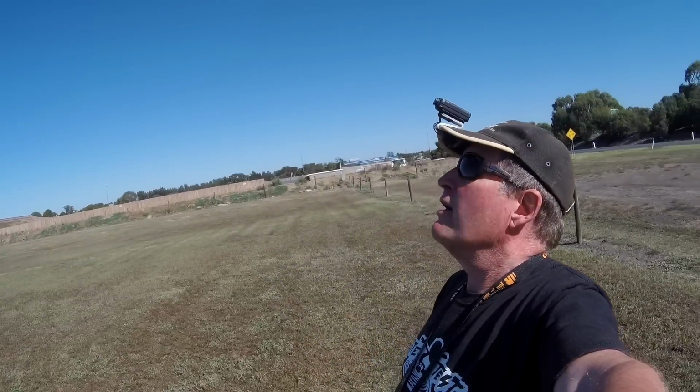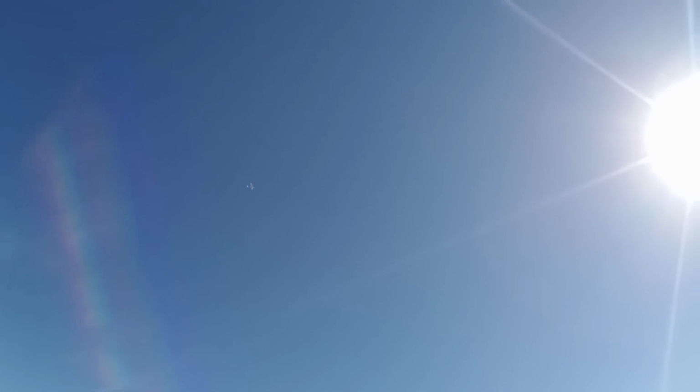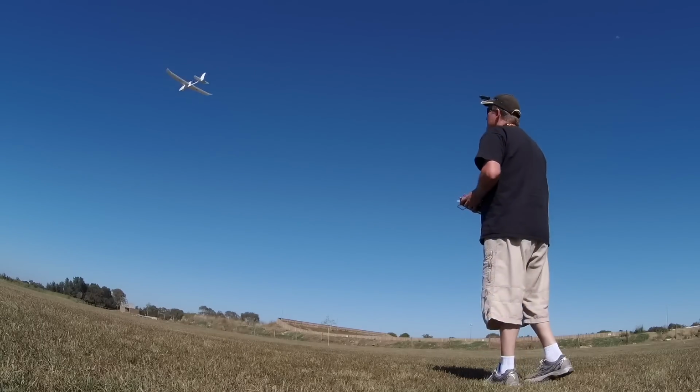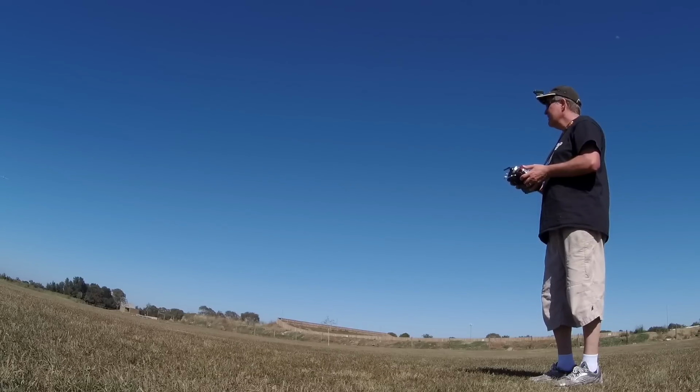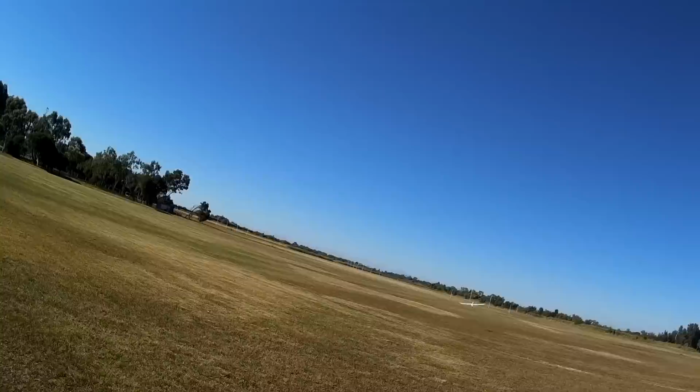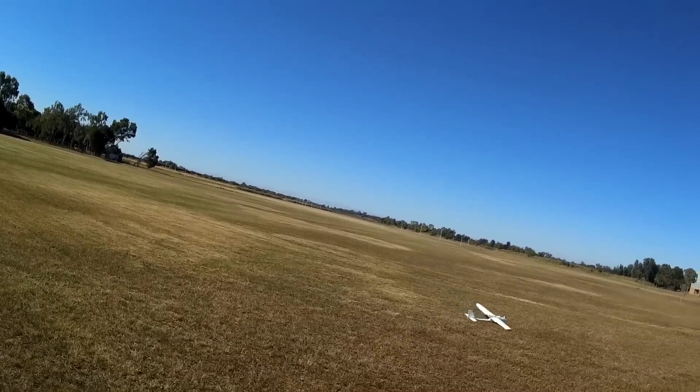So this is all working very well. I wonder how the audio sounds. There's the plane up there. Bearings are sounding a bit funny in my plane. Glide it in from there. It's a bit rough.